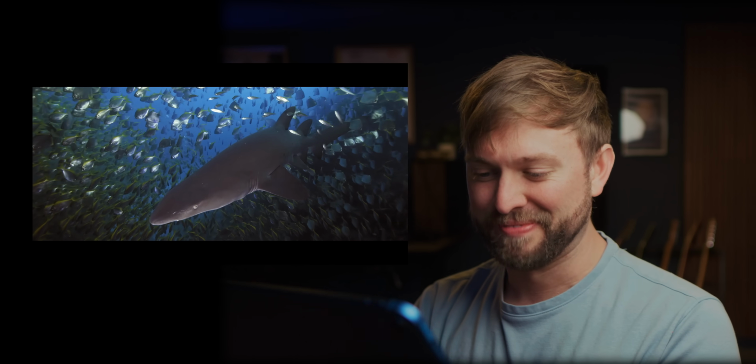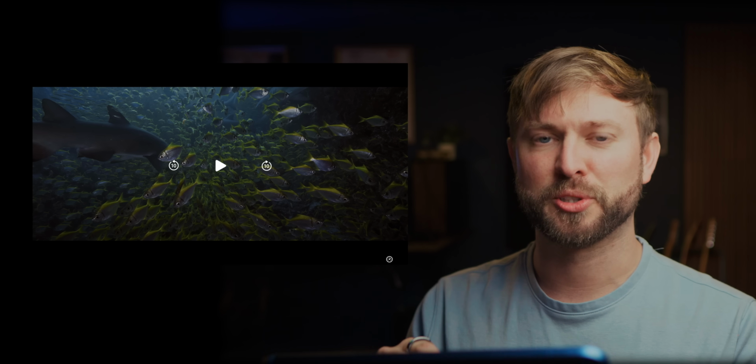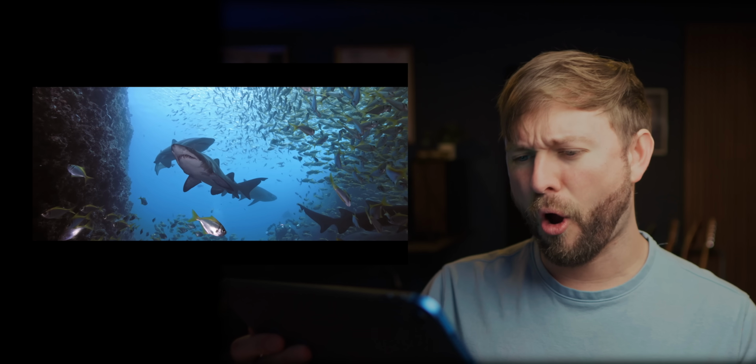Look at that shot. This is a nerdy music thing, but this track has a very similar chord progression to the original Daredevil show's theme music. This music's hitting.